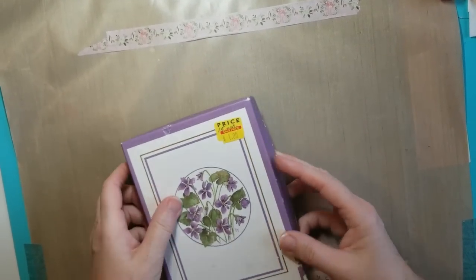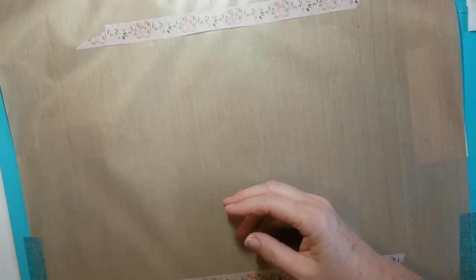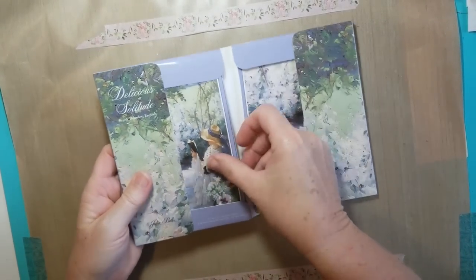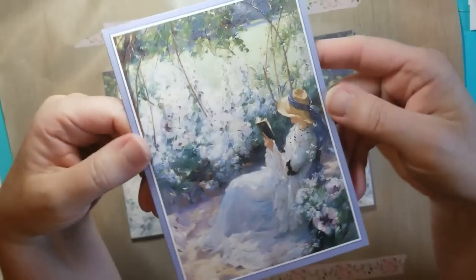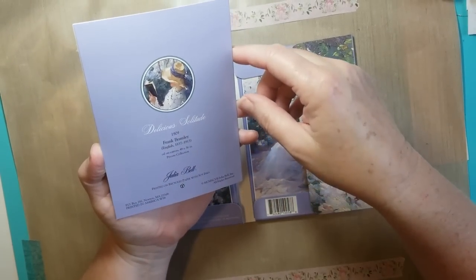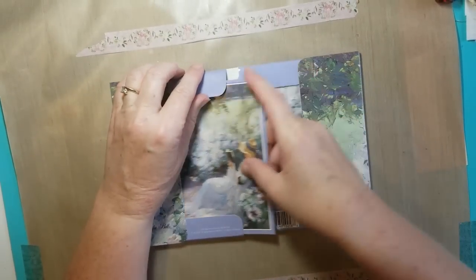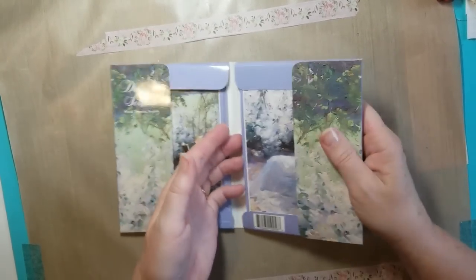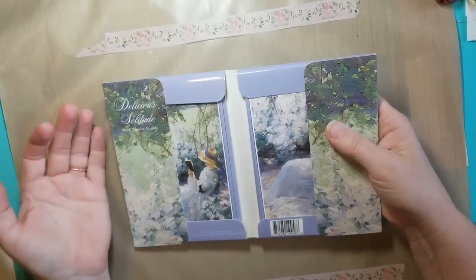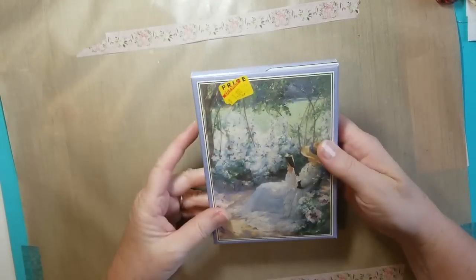And then I got these note cards. I just absolutely love this painting. And they're, you know, they're shiny, but they're blank on the inside. I don't care if they're shiny. I'm not concerned with everything being vintage looking. It doesn't have to be. You can do a journal that isn't vintage looking. And they're beautiful.